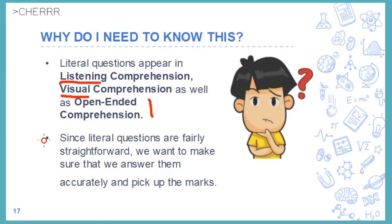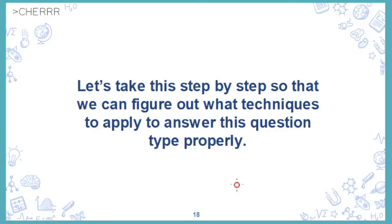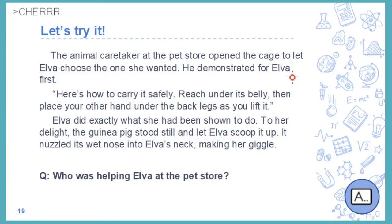Okay. So second point, since literal questions are fairly straightforward, we want to make sure that we answer them accurately and pick up the marks. Okay? Because you'll be surprised that sometimes students will make some mistakes in literal questions. Okay, so we're going to do it slowly. Let's take it step by step so we can figure out what techniques to apply. Now, this is very important. All right? Okay, guys? So we can know a lot of vocab, we can read a lot of books, and we know a lot of words. Okay? But we still need the techniques and the skills, which is what I'll try to teach you guys. Okay? All right. Let's try this one.